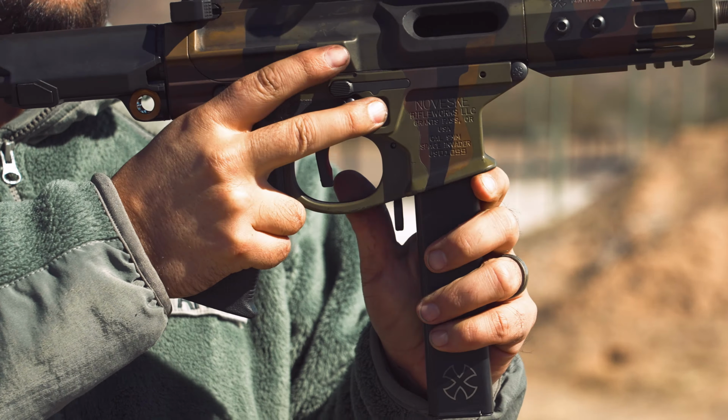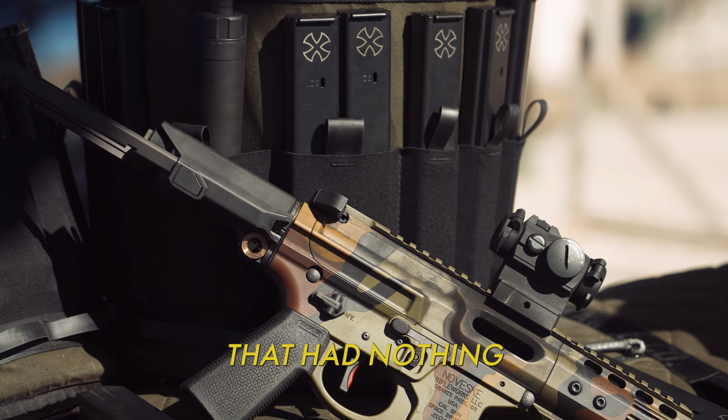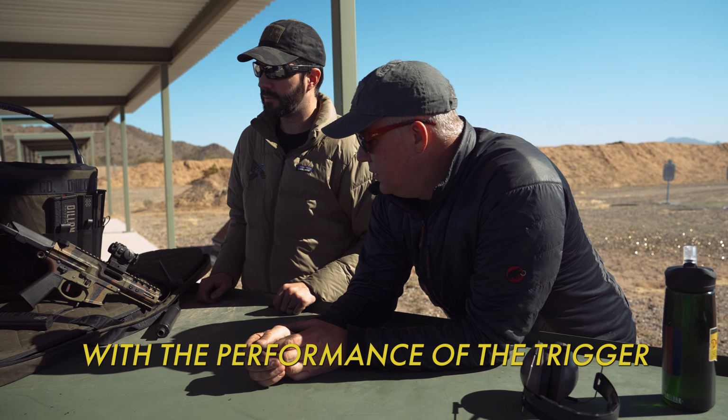So we set out to shoot 10,000 rounds through Noveske's new Space Invader that they graciously supplied us for the test, to see how our trigger would perform under that kind of abuse, and it did great. We have no issues. The only issues we did see were kind of minor. The Loctite didn't set on one of our set screws, and so we lost the screw. That has nothing to do with the performance of the trigger.